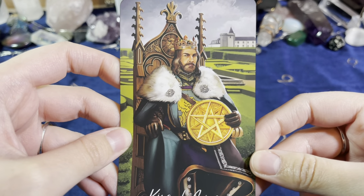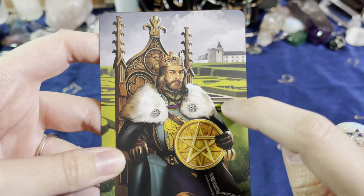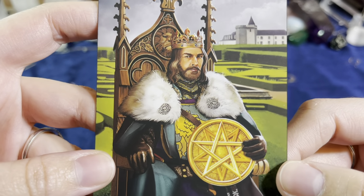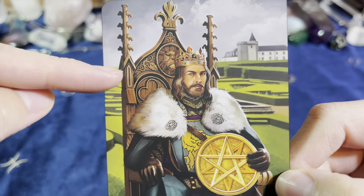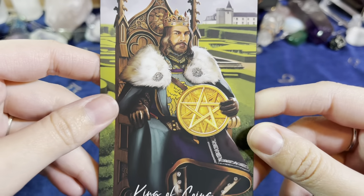King of coins. That is a fancy backyard you have, sir. Guessing that's your house there too. Look at his throne. There's a lion behind him.